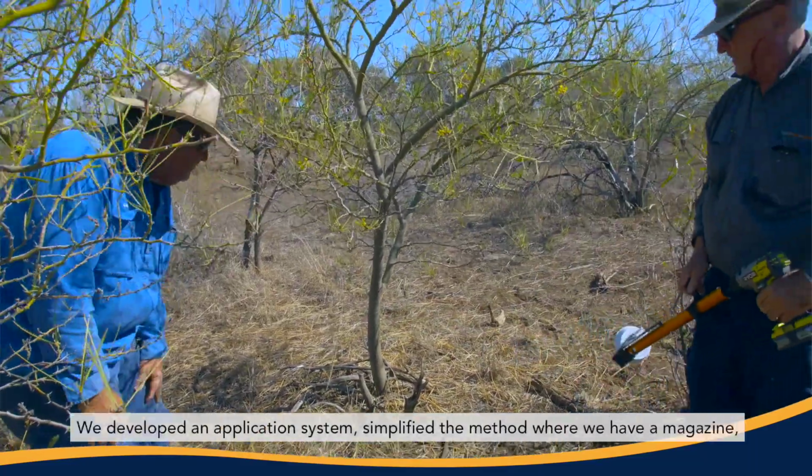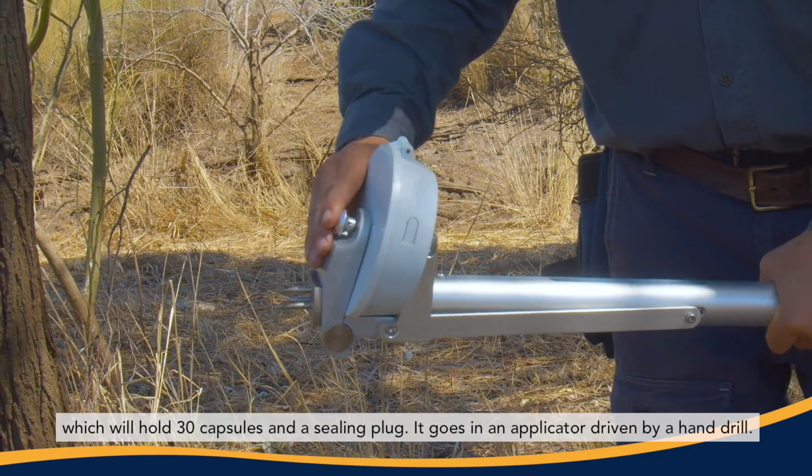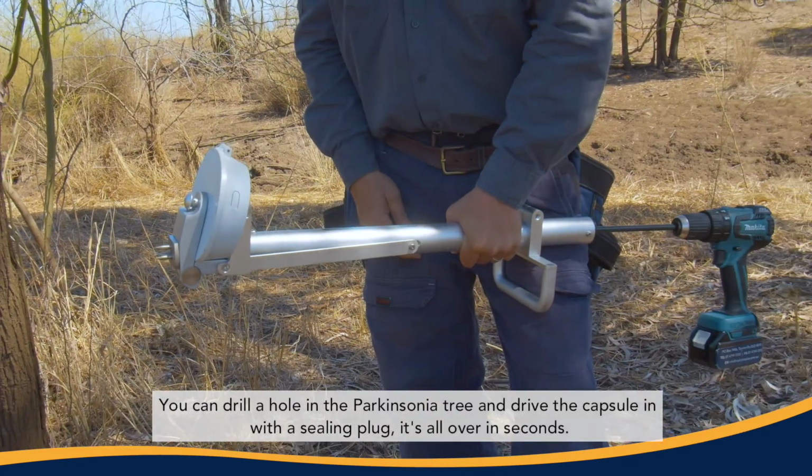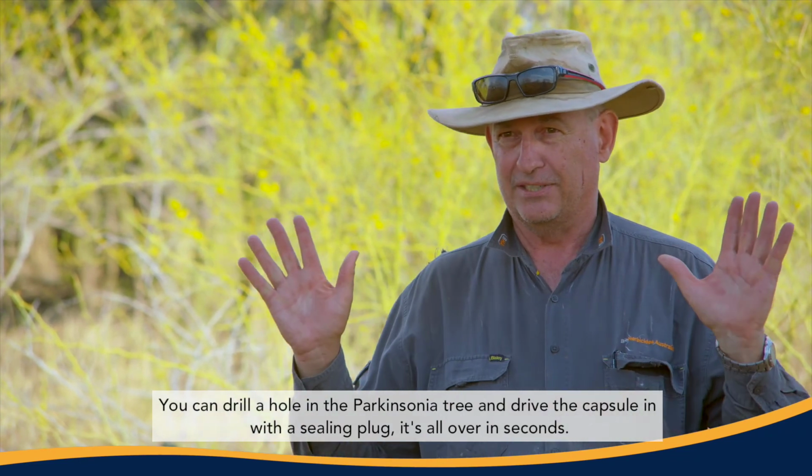We developed an application system to simplify the method, where we have a magazine which will hold 30 capsules and sealing plugs, that goes to an applicator driven by a hand drill. You can drill a hole in the Parkinsonia tree, then drive a capsule in with a sealing plug. It's all over in seconds.